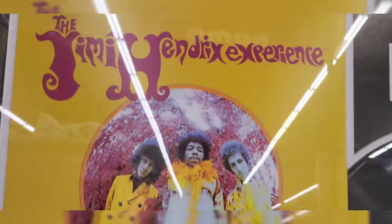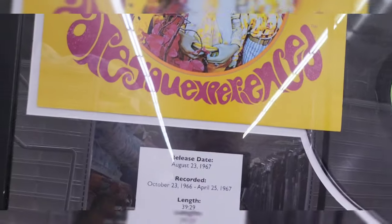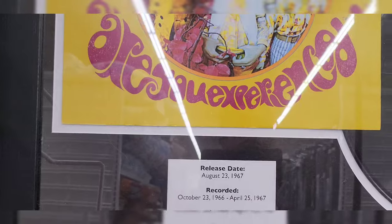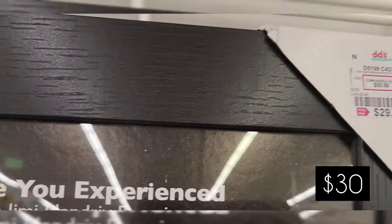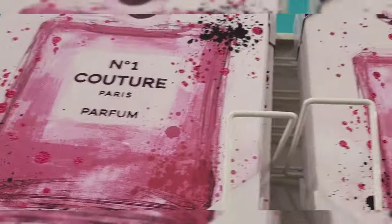And we see the Jimi Hendrix picture. I remember my coworker was wearing a shirt last couple of weeks ago. They were trying to figure out, was it Bob Marley or Jimi Hendrix? $30. So that's like the one we saw last week that was Notorious B.I.G.